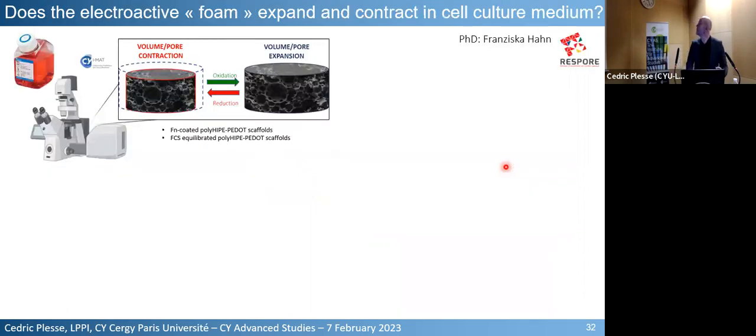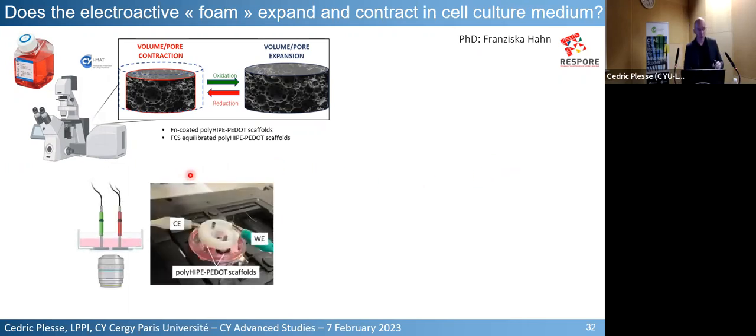So question: do these electroactive materials expand and contract as we expect? For that, we need an ionic source. What is done is simply using the cell culture medium, which is full of ions, as an ionic source. The materials are immersed in this cell culture medium. We need 2 electrodes and an ionic source. So we take one electroactive foam, one electroactive material scaffold, and a second one, connect each of them by 2 electrodes, and you apply a potential difference. One will then be oxidized and will expand. The other one will contract. Alternatively, and you have two actuating scaffolds.